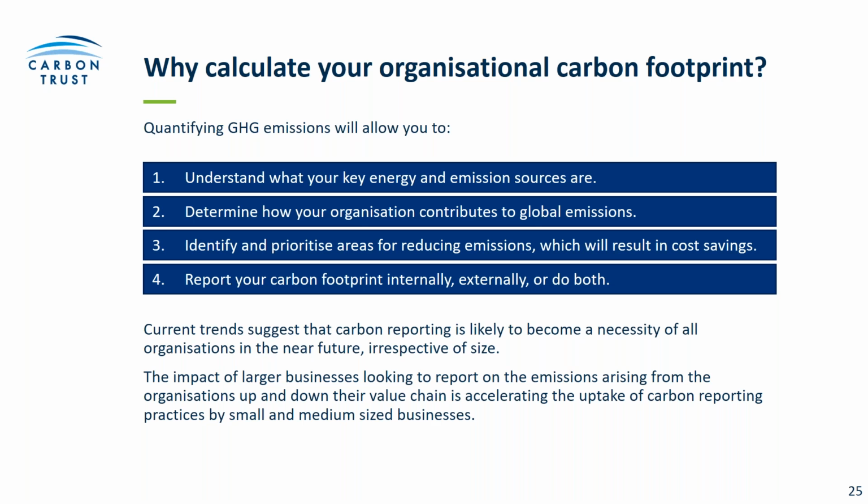For example, it would help you to understand your key energy emissions sources if you actually calculate your carbon footprint, and it would also help you determine your impact on global emissions and how you contribute to them, which is likely to be small, but it's nice to put that into perspective and perhaps compare your emissions against common metrics such as how many barrels of oil have been burned or how many homes might produce the same amount of emissions in a year. The third point would be to identify and prioritize areas for reducing emissions.